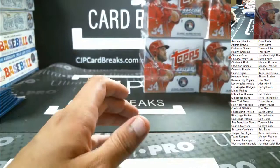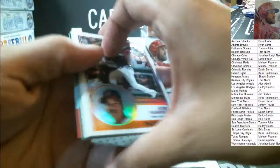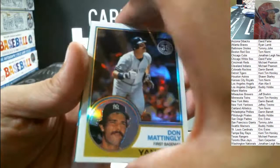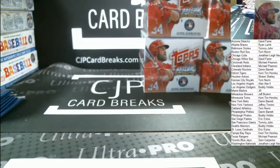All right, two more silver packs. Got a green, guys. Got a green in this one. Got a Jose Ramirez there. Don Mattingly for the Yankees. Followed by Travis Shaw for the Brewers. And our green for the St. Louis Cardinals. Yadi Molina green there for the Cardinals out of 99. Going out to Eric.